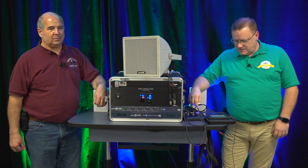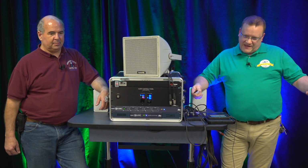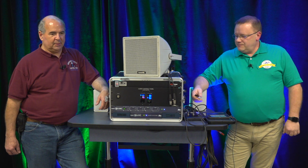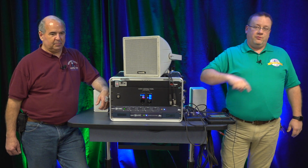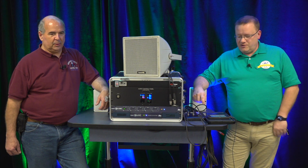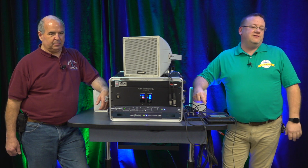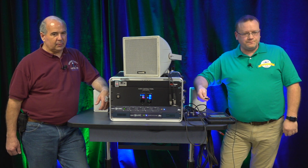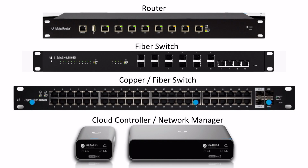So you have to start with a good IP network, computer network, Wi-Fi, to get all these items working together. Even sending audio through the network is becoming very popular. If you have places where you need audio and you have a good network, you can get audio there relatively painlessly. So we're going to go to the next slide here. And as far as the IP network, Ken?